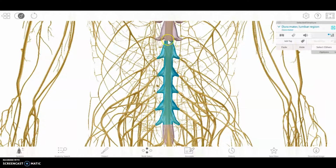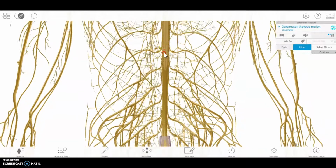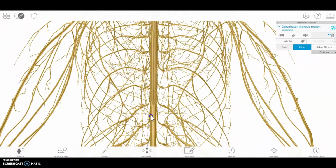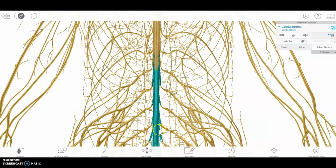Let's zoom in. Right in here, we're actually going to hide the dura. So you can see that the spinal cord doesn't actually extend all the way down to the end of your vertebral canal. At the end, it terminates right here in a structure called the conus medullaris, so named because it looks like a cone. And then you still have spinal nerves that continue down your vertebral canal, and they're not housed in the spinal cord. They're just these spinal nerves. This is called the cauda equina because it looks like a horse's tail.